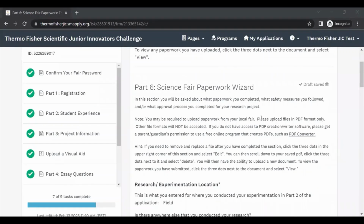So in general, all projects, according to our official rules, should be following the Regeneron ISF safety rules. This is to make sure that you and any of your subjects are safe and that you're following ethical guidelines. So your fairs help us with this process by sometimes requiring paperwork depending on the type of research that you conducted. In this section, you're going to be asked about what that paperwork was that you completed, if you completed any at your local science fair, and generally what safety measures you followed while conducting your research.